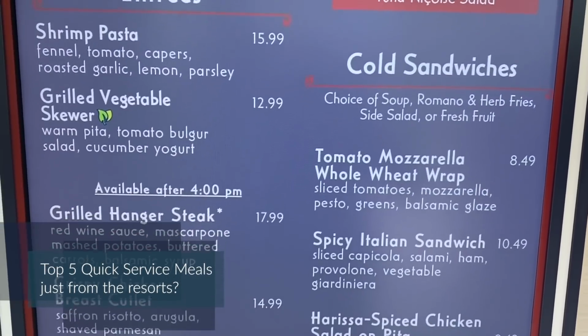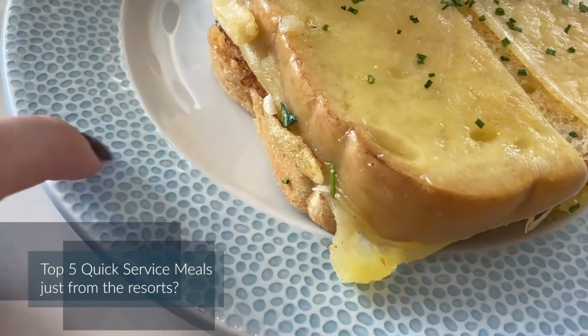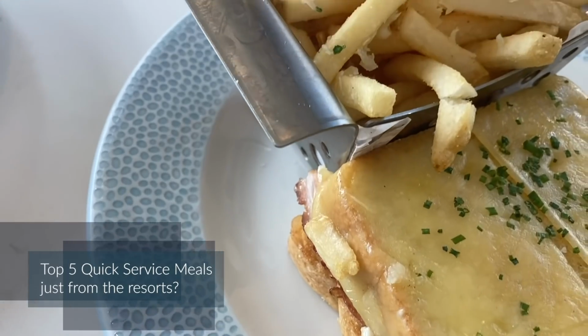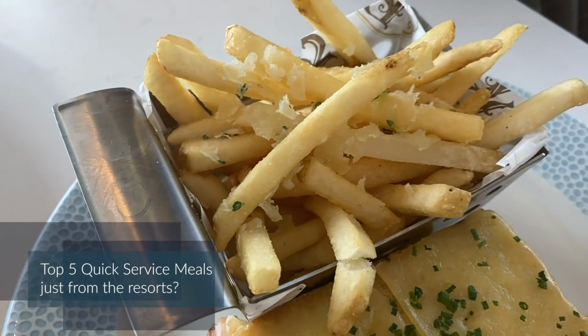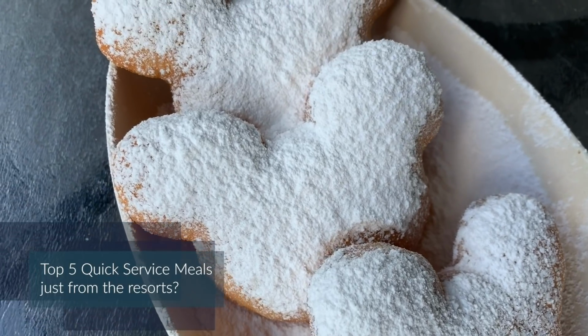They've got a tuna niçoise salad. And at dinner, they have a steak that you would not believe is actually quick service. And finally, most importantly, beignets from Scat Cat's Cafe in Port Orleans. I think those absolutely count as a meal, and they're my favorite of all the things I just said.